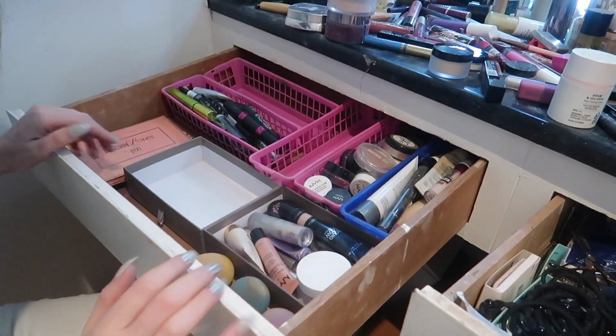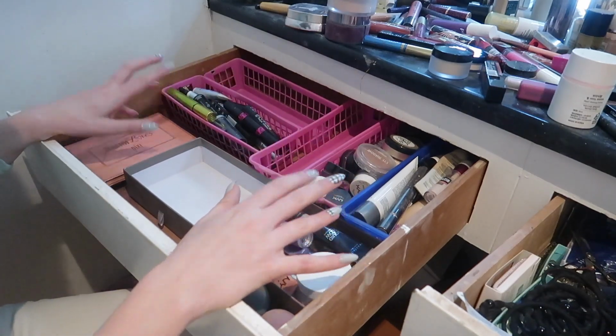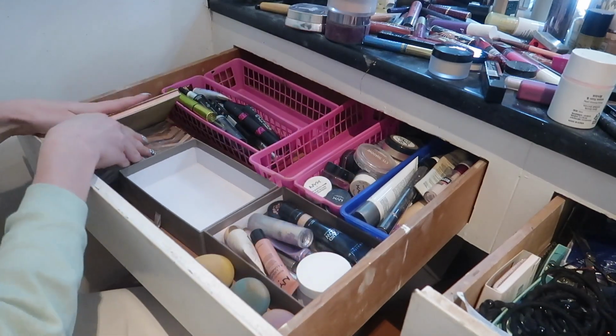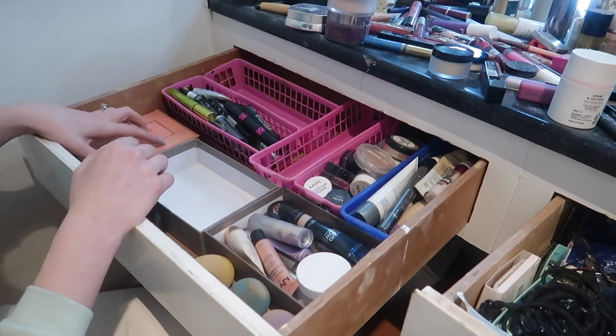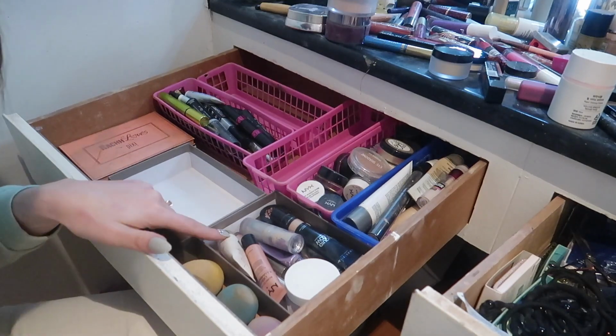But my idea is to be able to have a lot of the stuff that I would want to access on the regular in here. And so that's why I wanted to leave a little bit of a space over here for the palettes that I use on a pretty regular basis. That was some semblance of organization happening here now.